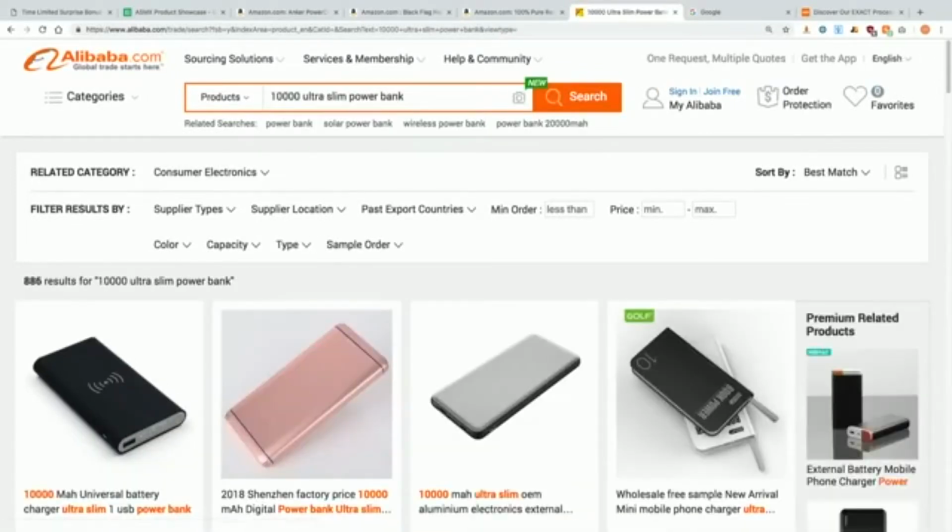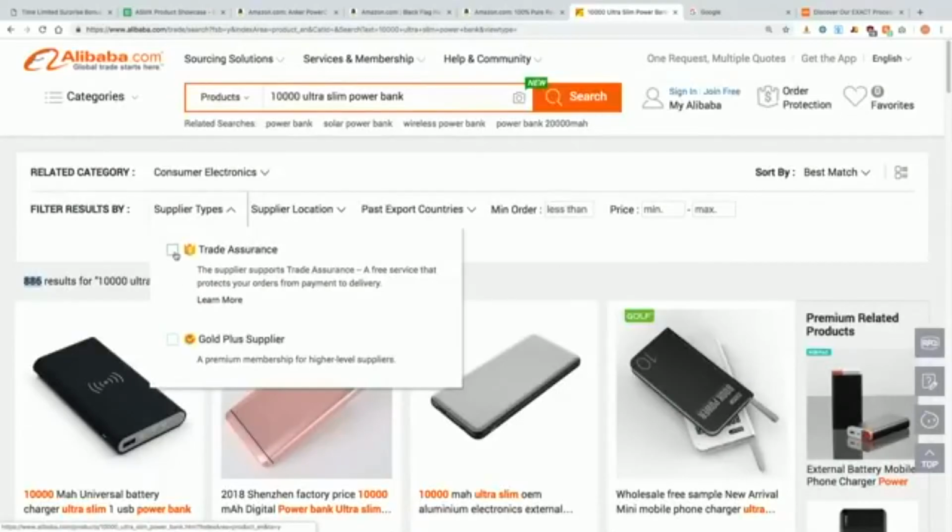All right, so as you can see there, we already have 886 results. Just with one simple search, almost 1,000 different suppliers that are selling 10,000 mAh power banks and those that are ultra slim, just like what we're looking for. Now, here's a few tricks you can do to narrow down the search. If I get anywhere close to 1,000 or really even more than a couple hundred, I wanna find a way to narrow down to even more qualified suppliers. So we're gonna go to this little section here that's called supplier type. And you'll see two boxes that you can check. These are filters. They're gonna allow you to filter down to a couple of the criteria.